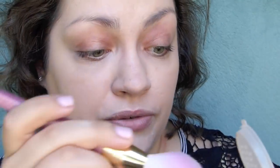I'm just gonna go ahead and use one of my favorite setting powders, matting powders, whatever you want to call it. Put this on the other half of my face. And there you go. I just think the Milk Makeup side looks better, the powder side, but I really like this Too Faced powder. But yeah, there we go. We will see how those end up working out together.